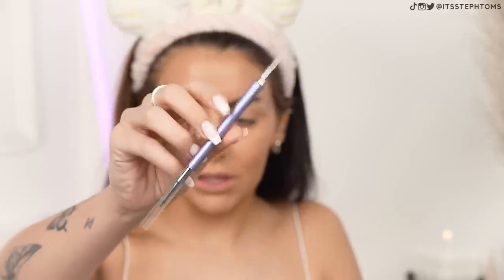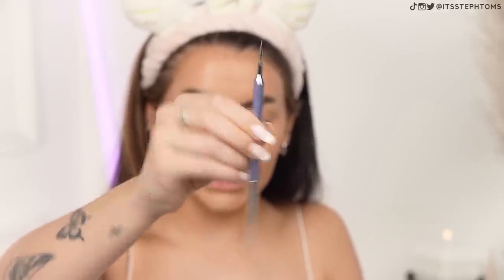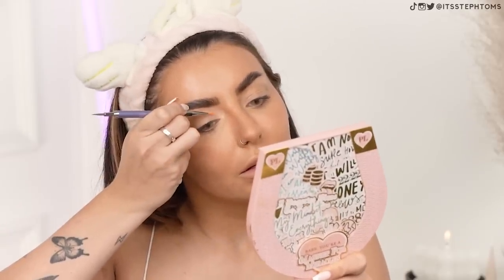But yeah, look at these liner pens. They've got a little dotting tool on one side and the skinny little brush on the other. I typically use, not necessarily this one because this one's a little bit all over the place, but I'll typically use paint brushes. These are already so much better. So I'm gonna take a little bit of my setting spray and just spray some of that into the pan and pick up some of that product. I don't want it to be too watery or anything. I always get so nervous when I do this because I'm so shaky. It's probably from all that coffee.